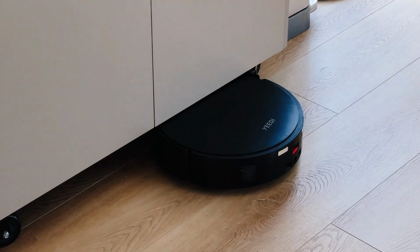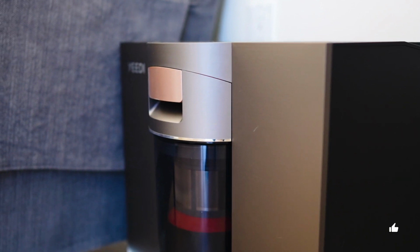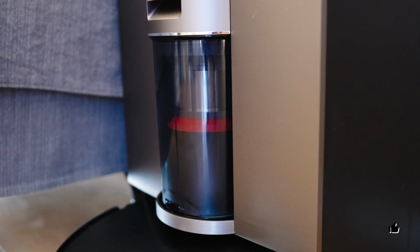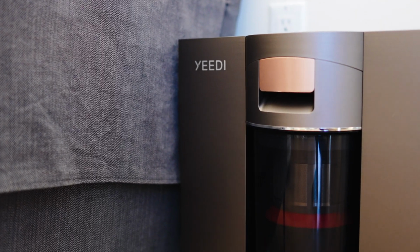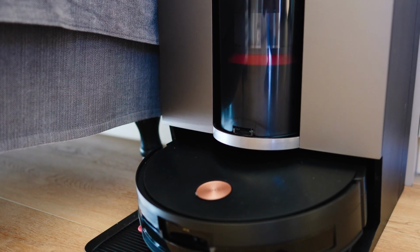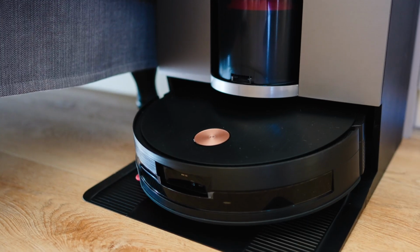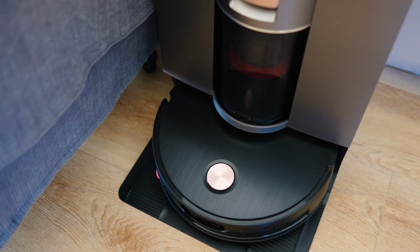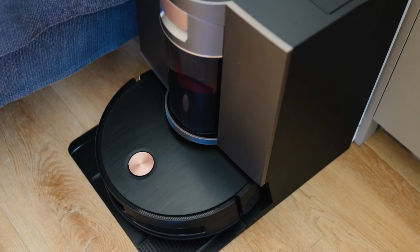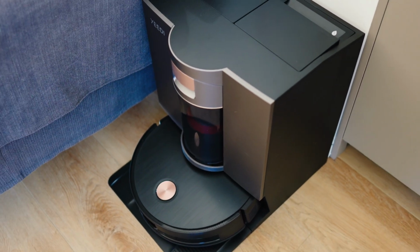I do wish there was also a mop only mode. It is usually standard on auto robot vacuums. Unfortunately, Yeedi does not offer it at this time. I really hope they do add this because I often want to vacuum my home and then just mop specific areas without vacuuming, so I can really do multiple passes.